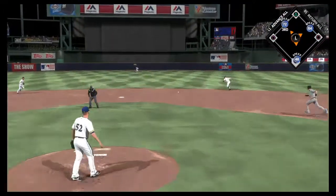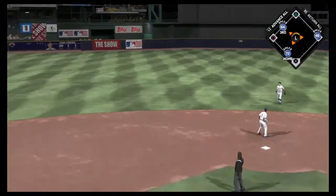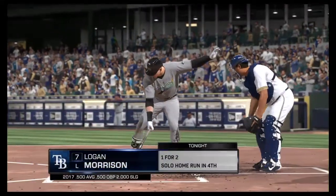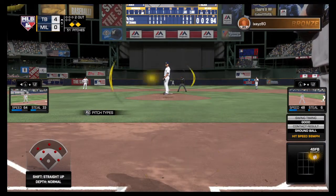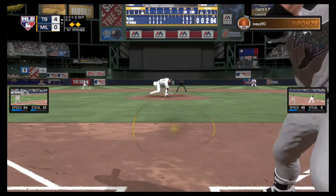Here's the pitch. Back up the middle. And that'll get through into center field for a base hit. Tack on another here as the runner scores from second. That makes it a 4-0 ball game. First baseman. So digging in now, Logan Morrison comes in 1 for 2 with that home run he hit earlier.